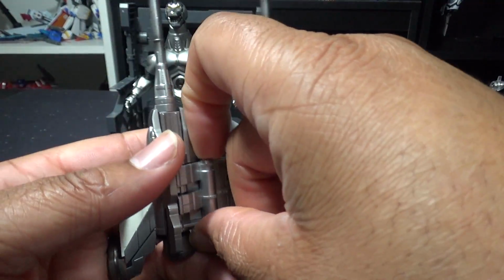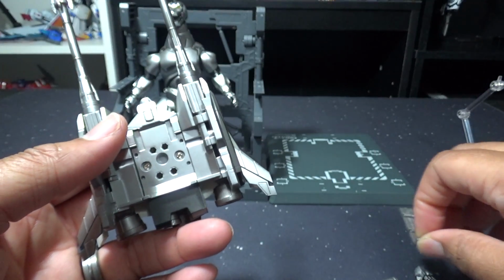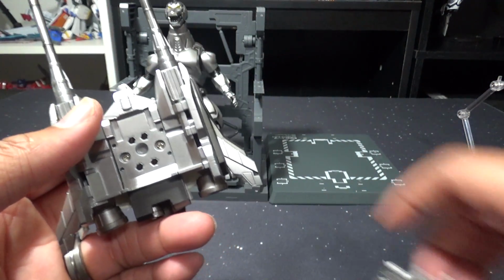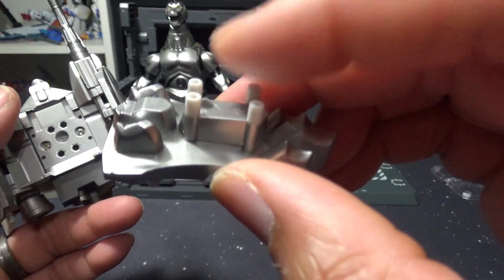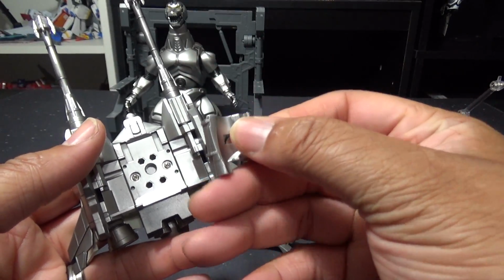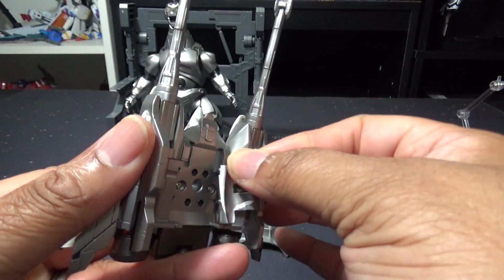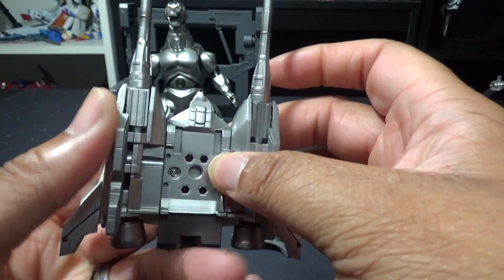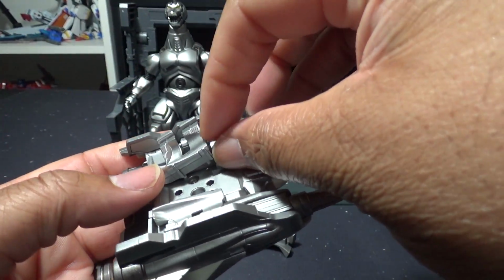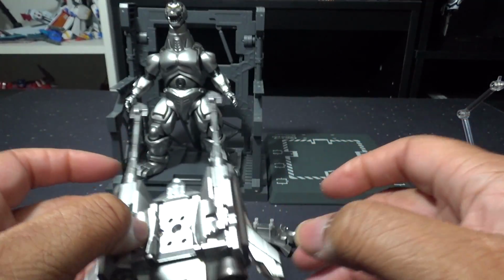So little parts forming, you have to pull these parts off, and then you have to pull this part off. Put those to the side. You also get this part for the back of Mechagodzilla for the connectors. And now you take these two pieces that connect into these little peg ports here. So that one, and then this one. Alright, and now he is in docking mode.